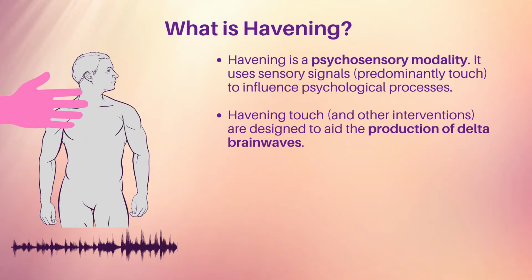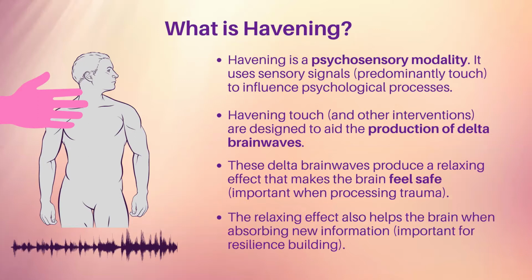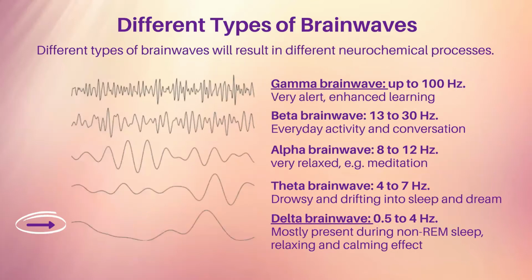This Havening touch and the other interventions, which include eye movements, are all designed to aid the production of delta brainwaves. These delta brainwaves have the function of creating a lovely relaxing effect that makes our brain feel safe. This is very important for when we are processing trauma with clients because it keeps them nicely comfortable in the process. The relaxing effect also helps the brain when we absorb new information, and that piece is very helpful in resilience building with our clients.